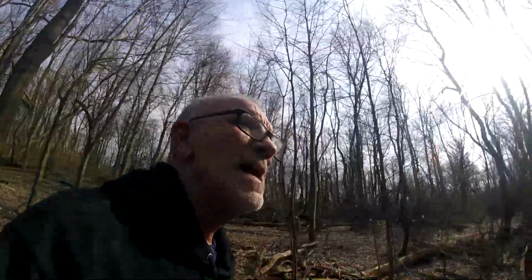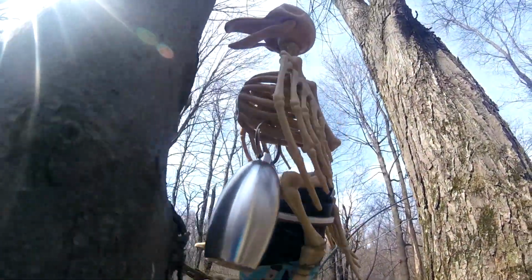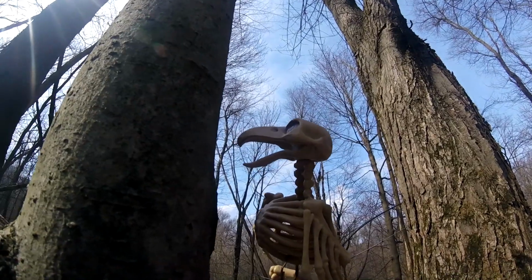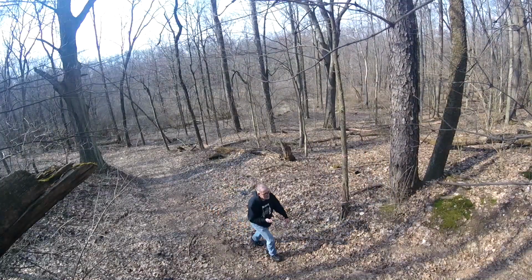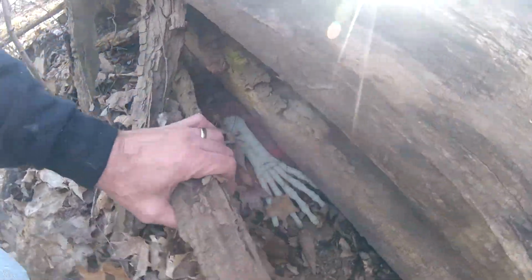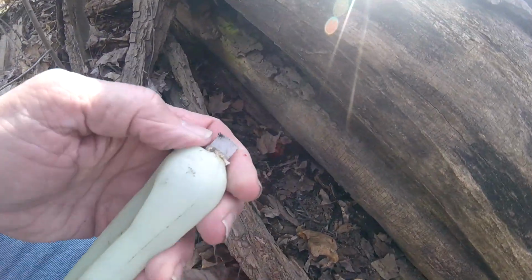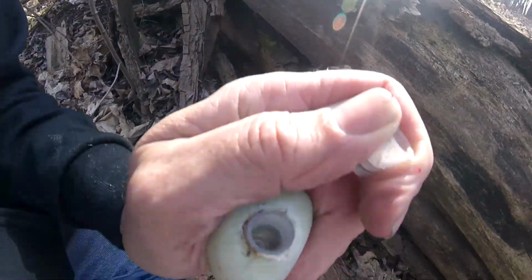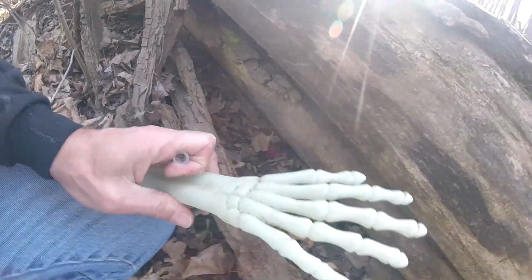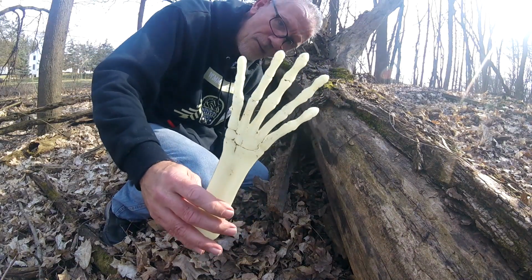As we walk through the woods, this geocache tells us to look up, and so we'll take a look up. Oh, and there it is. This looks suspicious. Oh, there we go. And the cache's log is right in there. Ain't no bones about that one.